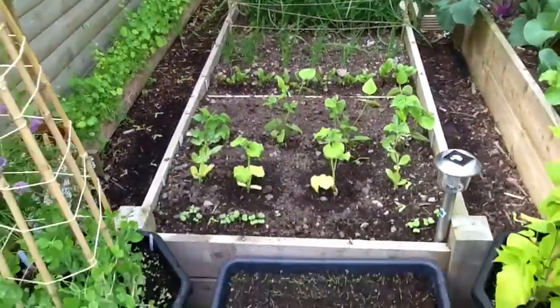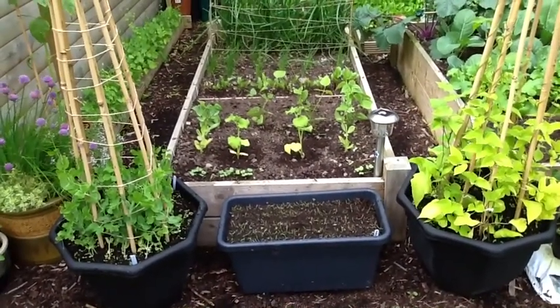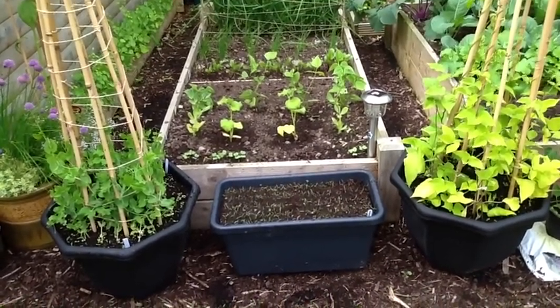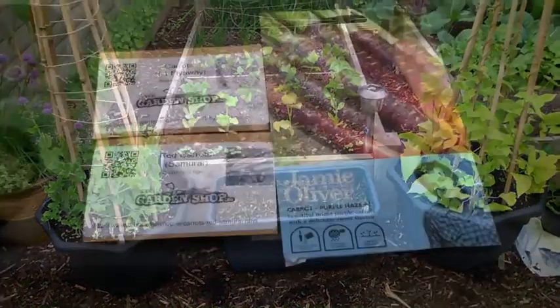So that's big bed 1. As I said, everything has only really gone in apart from the onions, so I'd like to hope that you see that taken off over the next few weeks. I'll cut through now and just give an update on the carrots, what I think of it, and then I'll move on to big bed 2.